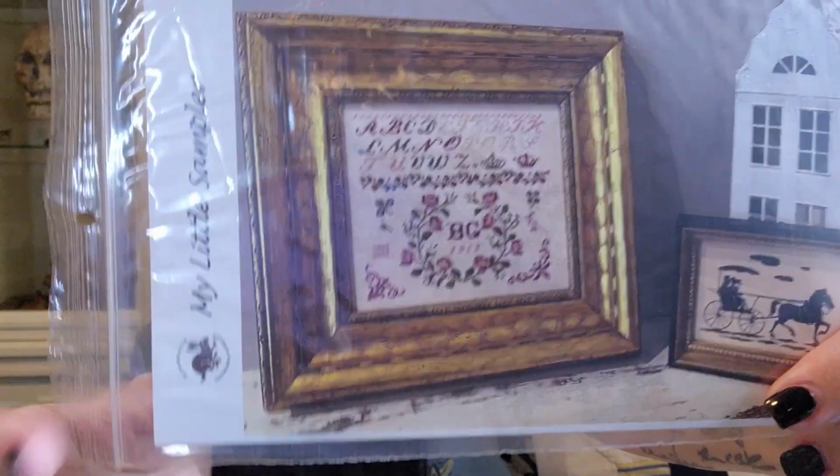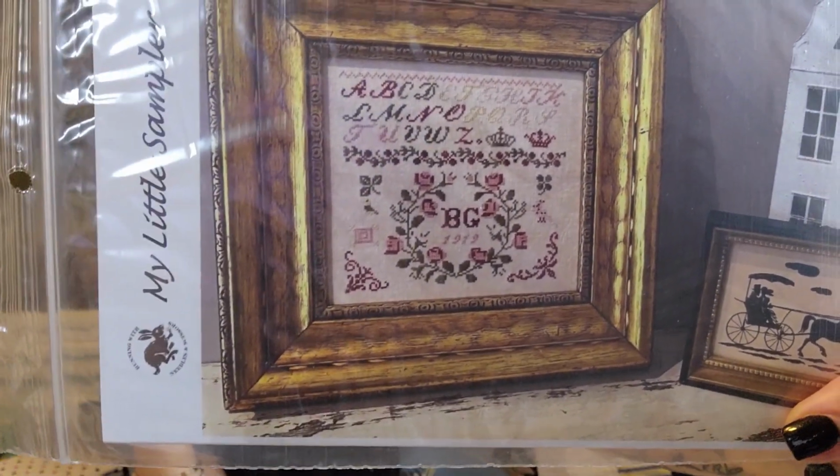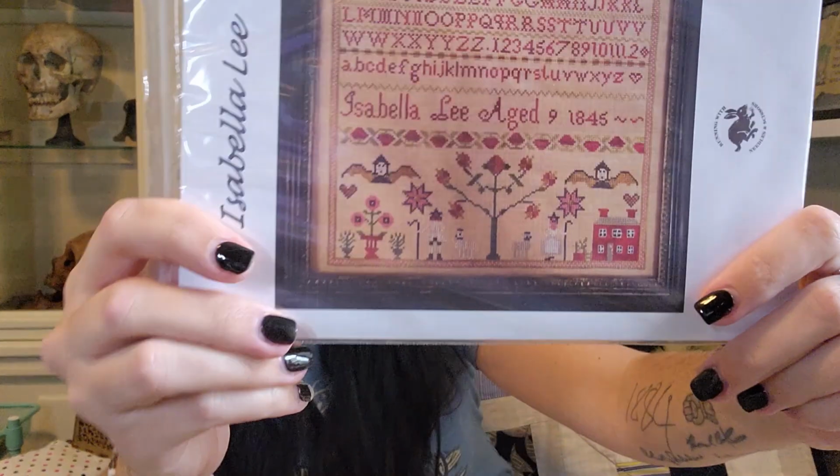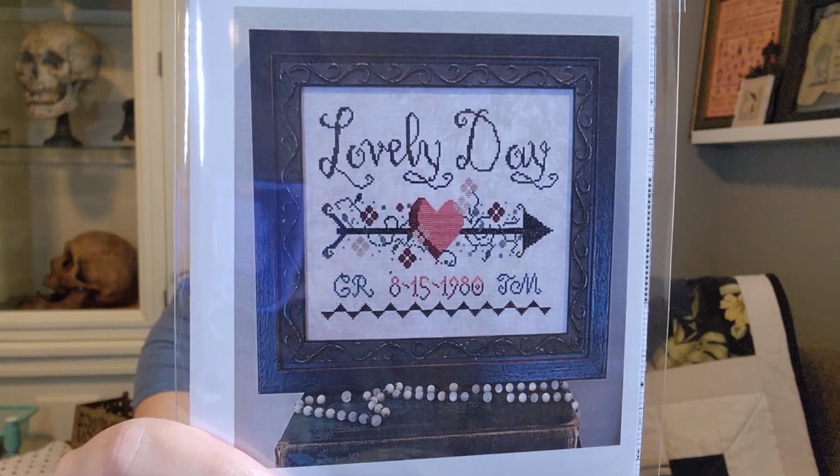Running with Needles and Scissors, my little sampler. I had brought back a few copies of Beloved, the two birds, and those flew out the door super quick. Isabella Lee, I love the little angels. My girl Tracy, Hands to Work. This is Lovely Day.